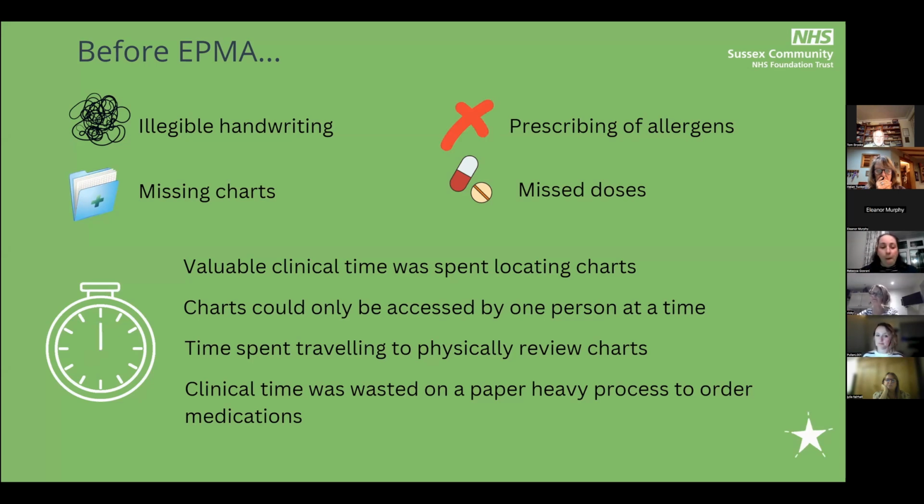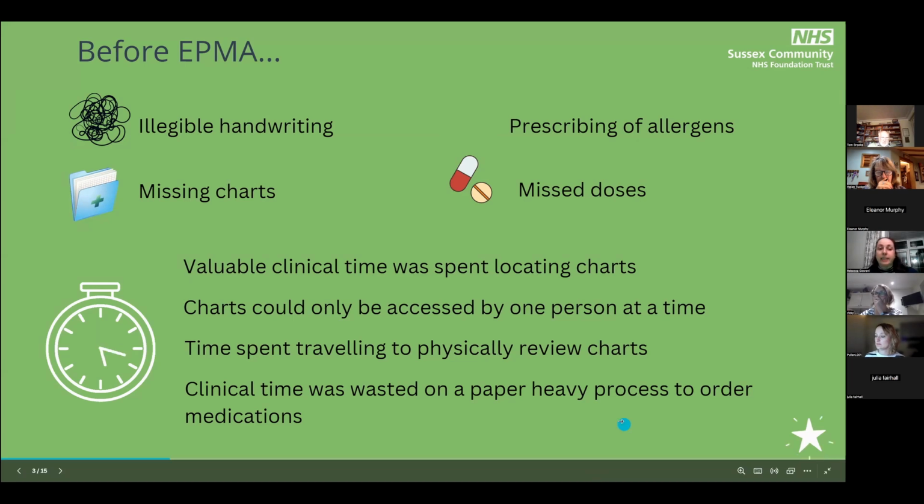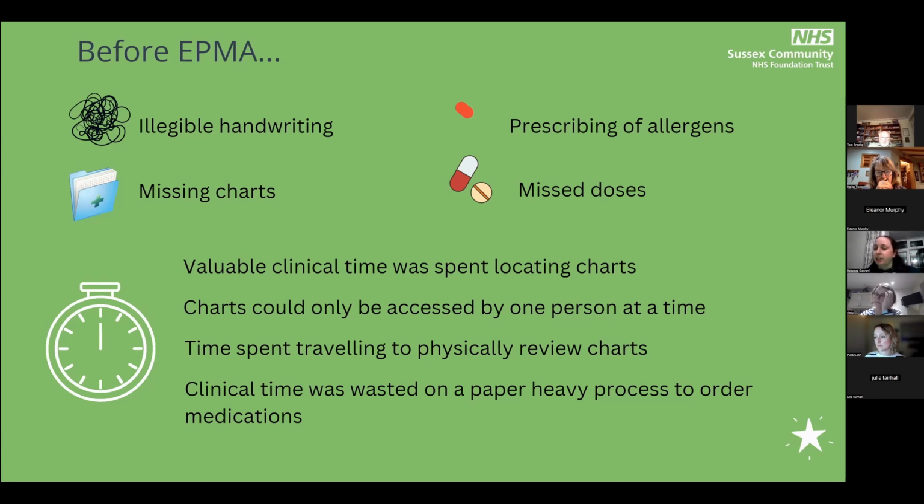So why do people want to implement EPMA at all? I've got some of the reasons up here, and I'll say, prescribers' handwriting anyone? Of course, not all, but some can be very, very challenging. Missing drug charts, the prescribing of allergens, missed doses, so many reasons, well documented. EPMA has efficiency benefits and it has patient safety benefits. We want to save time locating charts, and I'm sure everyone knows charts really do have a habit of going missing. Charts could only be accessed by one person at a time, and we spent a lot of time travelling between wards, especially the non-ward based people like the pharmacists, infection control, lots of travelling. And it's just a very, very paper heavy process to order medications. I think it's important to say now, well, why does this make us special?